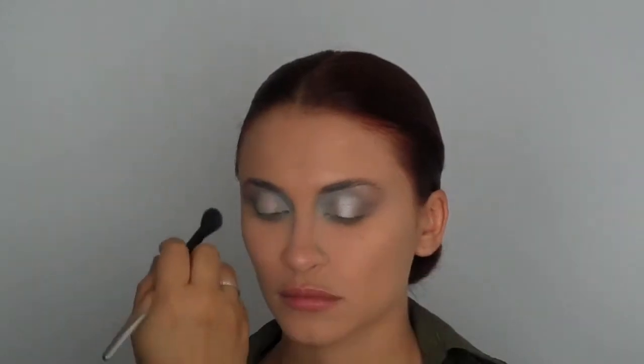So I'm taking my complexion brush and just wiping off and dusting off any of the excess powder that I put, especially the fallout powder underneath. And I want the eyeshadow to kind of meld together. So I'm taking my blending brush and I'm just going to do a little cleanup.